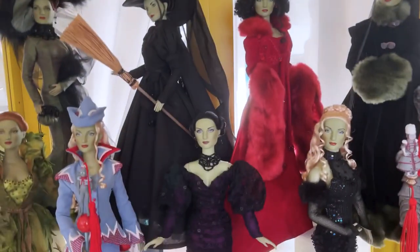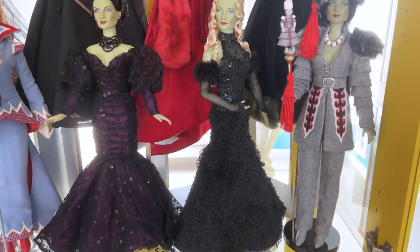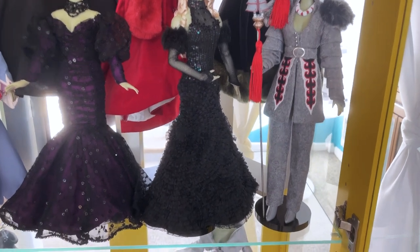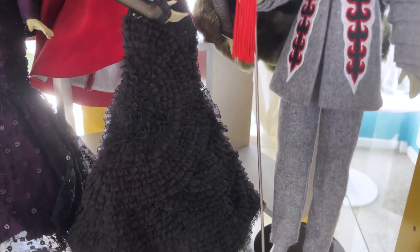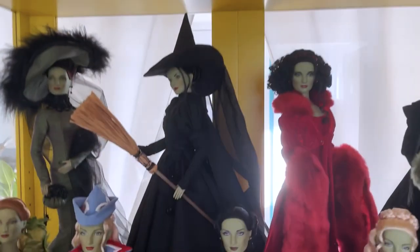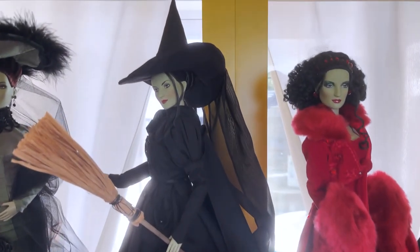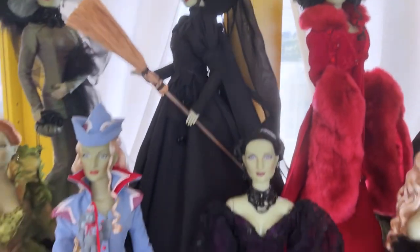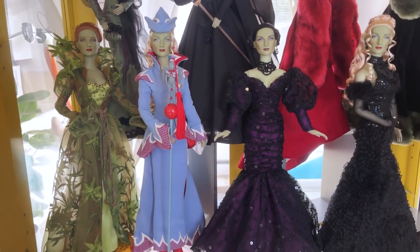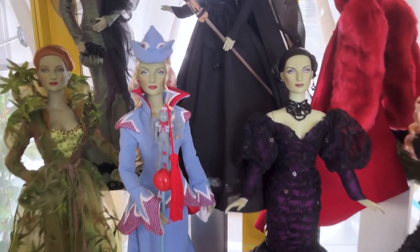We also saw another FAO Schwartz exclusive called Cyclone Cantata, which also takes reference from the Wicked musical with this fitted inverted cyclone-like skirt. And then we have this amazing trunk set by FAO Schwartz that came with, again, a dress Wicked Witch doll with the movie accurate costume and this stunning, stunning uniform called Flying Monkey Legion, which is one of my personal favorites.